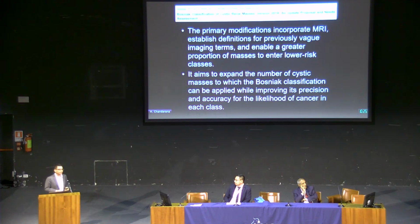And the idea here is that we're using more and more MRI to image these patients. And on MRI, because of higher contrast resolution, we tend to upgrade these lesions. The 2F look like 3, and 2 look like 2F. And so you have to be careful. You don't want to send these patients to surgery. So you want to be able to recalibrate what we call Bosniak 3 and 4 on MR.